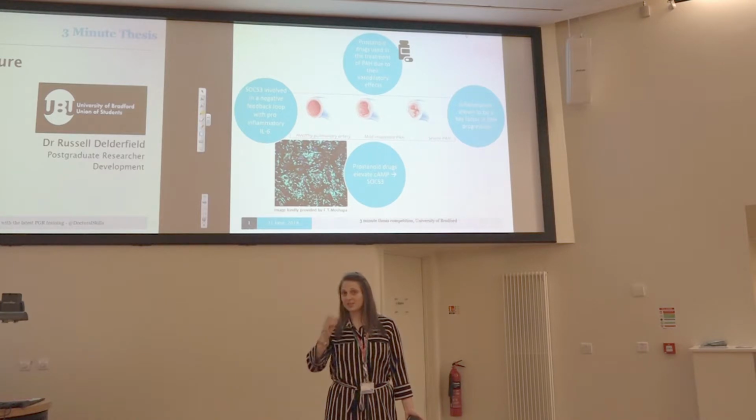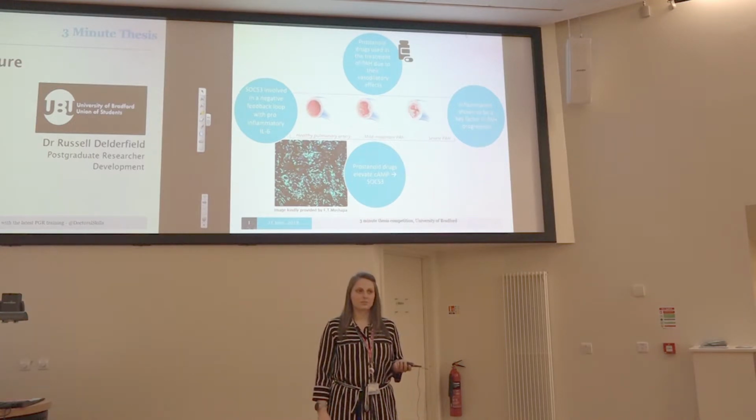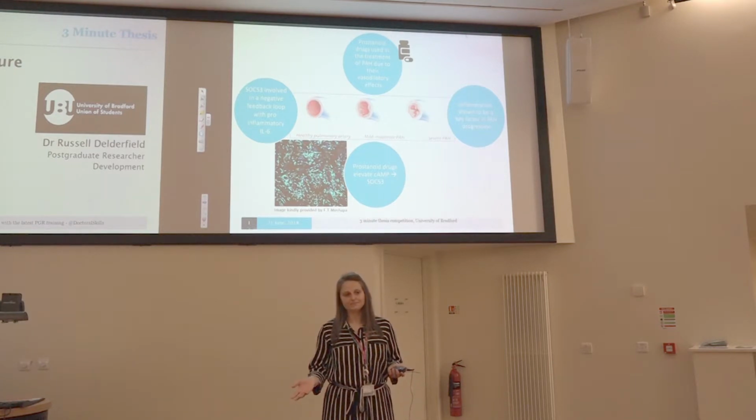There are treatments to manage the symptoms of the disease. So these dilate the blood vessels to ease blood flow. They're known as vasodilators. However, they're associated with severe side effects and complex administration procedures. So there's a real need for novel, new therapeutics.